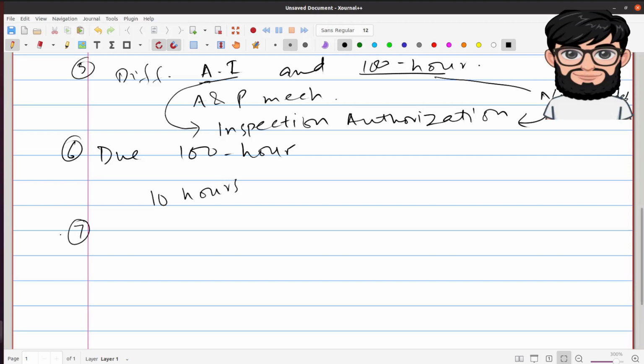So for the 100-hour inspection, which is done after every 100 hours, the rule is that if it is due, it can still be flown less than 10 hours, only if it is en route for inspection. When the annual inspection is due, they can only fly if they get a special flight permit from the FAA, again to take the airplane to a place where the inspection can be done.